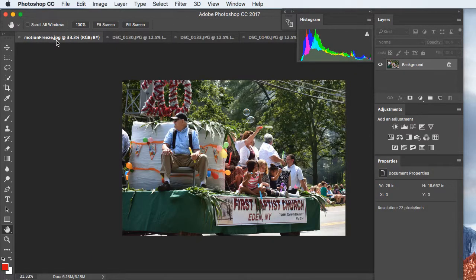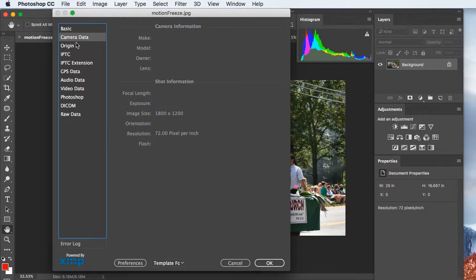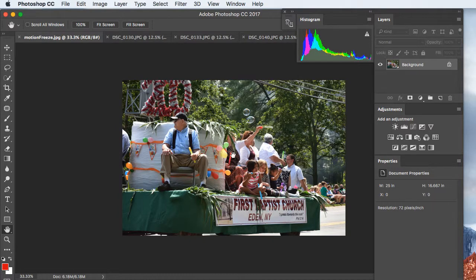And then we've got your image from the Eden Corn Festival. There's one thing I noticed here, which is that for some reason your camera data got stripped out. I wonder if maybe you uploaded it to a Flickr account, or even Google Drive or something like that, and then re-downloaded it, and perhaps that information got stripped out.